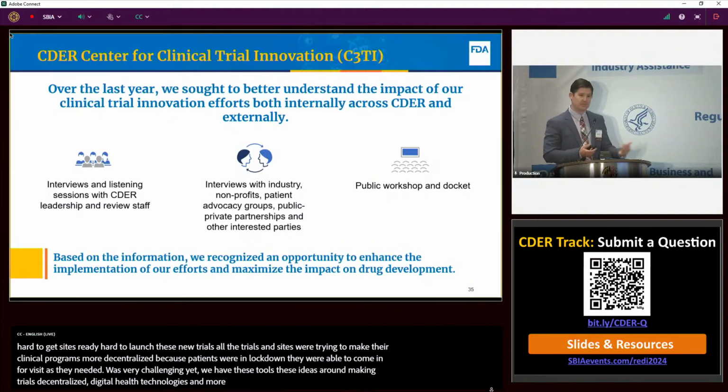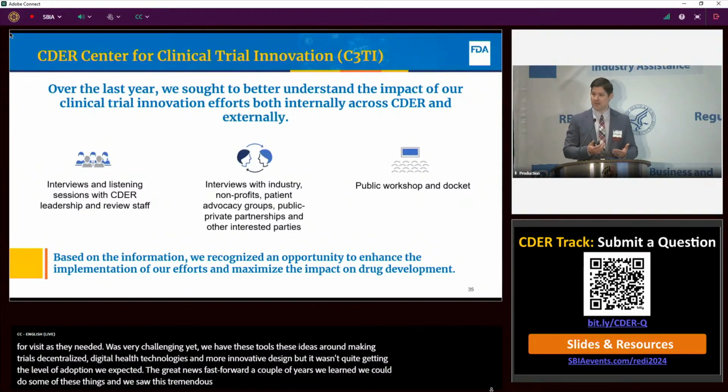Now, the great news is fast forward a couple of years, we had learned we could do some of these things. And we were seeing this tremendous amount of guidance, lots of new programs being released from the FDA. But then suddenly come around 2023, again, a year ago, and we look back and we started to see some backsliding. And we started to ask ourselves, why is this? So we opened up a public docket last October to try and understand from external stakeholders sort of what are those barriers or facilitators, if there are things that work well, we want to know what those are too, that help promote the adoption of innovative approaches to clinical trials.